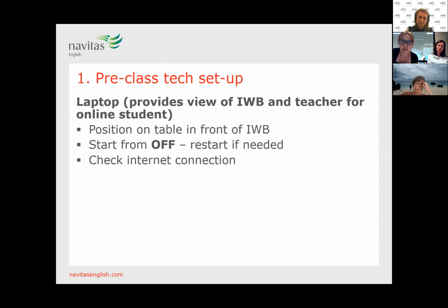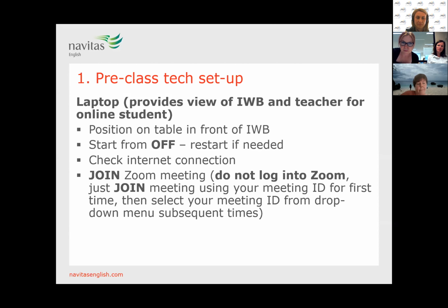Check your internet connection. That's another issue. People are like, it's not working, and it's like, oh no, the internet's off, so just check your internet's on. Join the Zoom meeting. You do not need to log in. You're already logged in on the desktop, so you're just joining as a participant for an extra view. Mute your laptop audio. People will get skilled with using the audio, but if you don't have that off, it will make squawking noises. And then you just adjust the view so that the student will have a good view of the whiteboard.